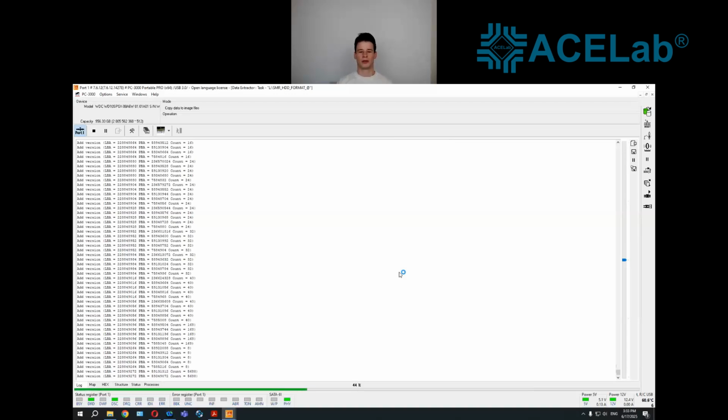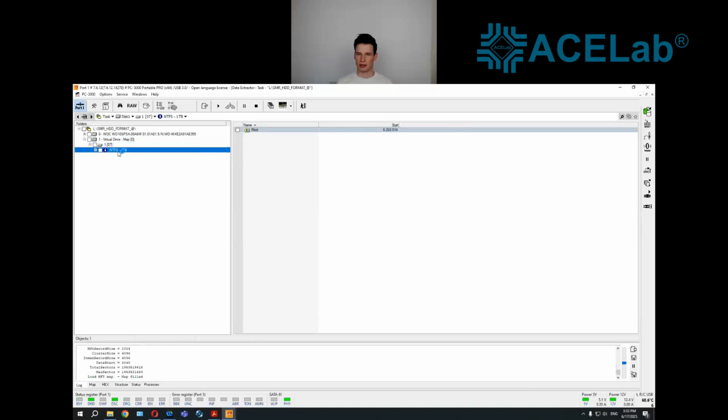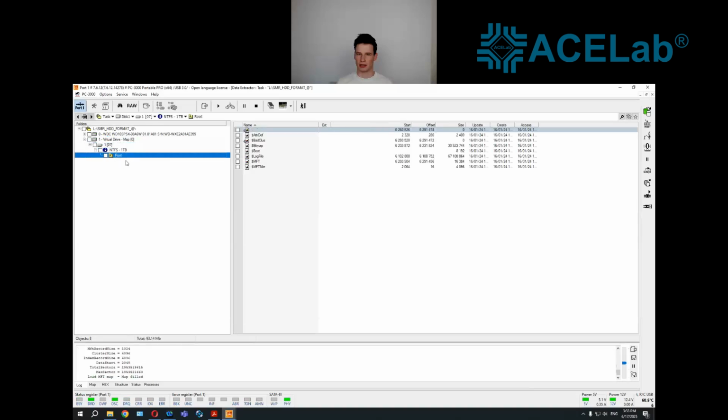So even though the new translator used by the drive thinks there is no data, it still has some links to the previous one. We can see a new virtual drive appeared on our screen, and if we open it, it will just show us the formatted file structure again, just like in the previous case.